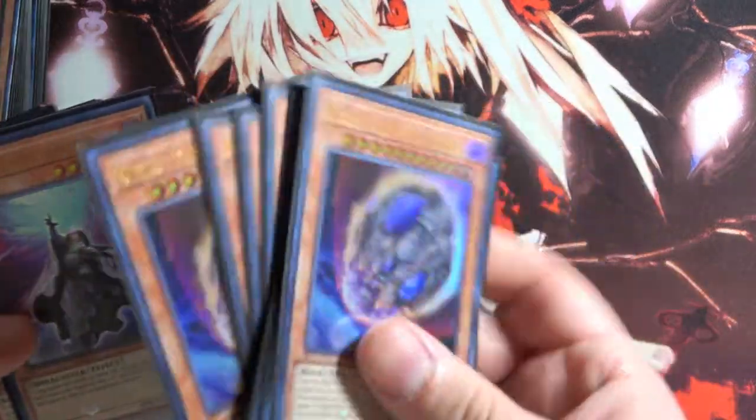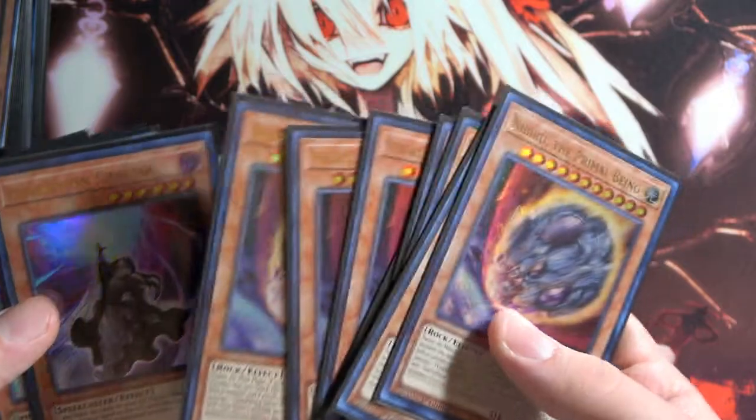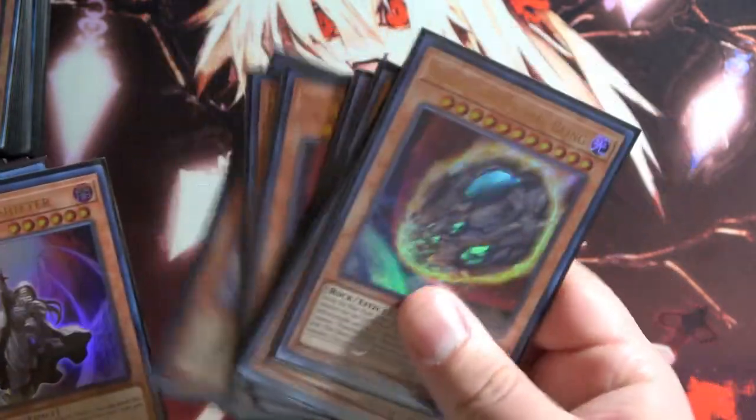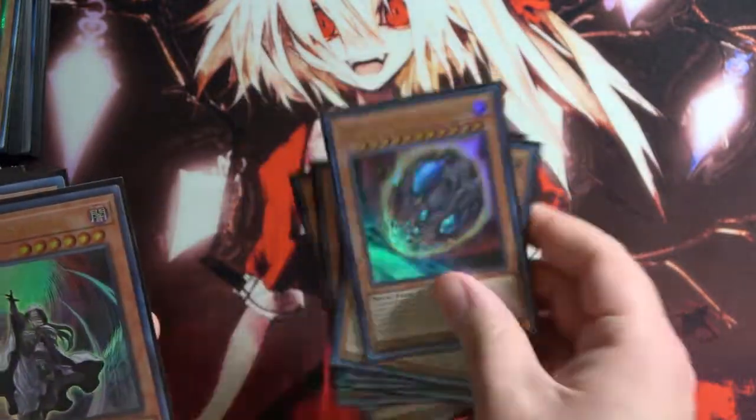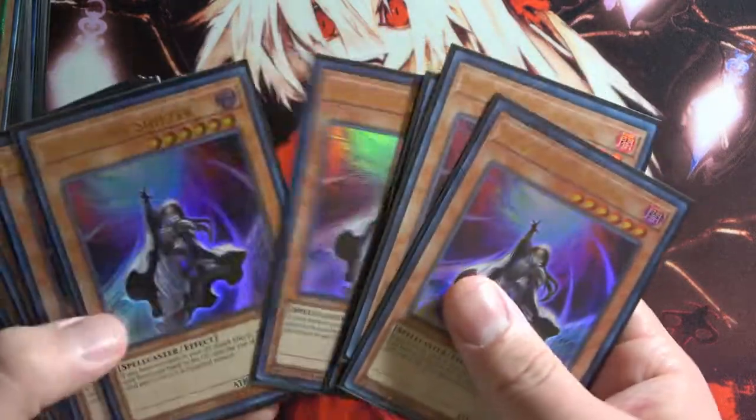Next are some Nibs from the new tin from this year. Picked up a couple of these. These were just insane. They were under $1, so for bulk prices, I think this is just amazing. Even though this is a disgusting rarity of Ultra Rare, they were available in bulk prices, and they were just insanely affordable. Just the same as these Shifters.